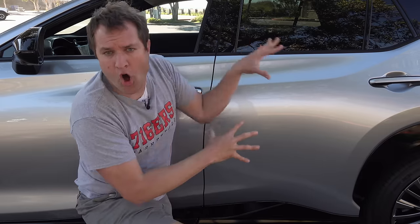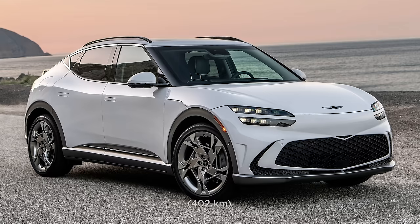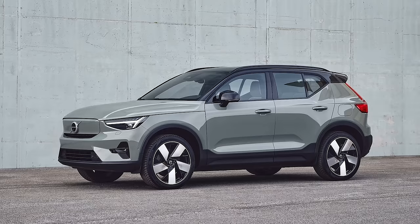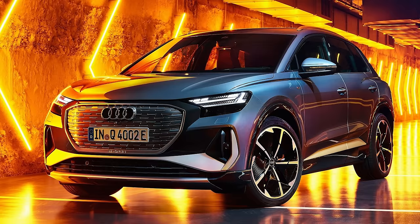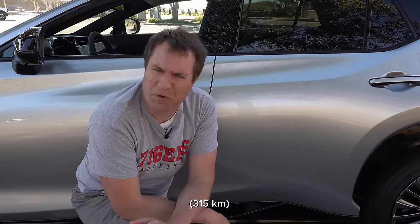In fact, all of the rivals to the Lexus RZ have a longer range figure than this car. The Genesis GV60's range is about 250 miles in its top version. The Volvo XC40 Recharge is 226, not dramatically more, but still more. And the Audi Q4 e-tron has a 265 mile max range. All better than the Lexus RZ, which drops all the way to 196 miles of range, with these wheels.